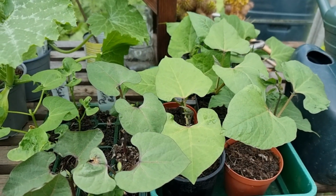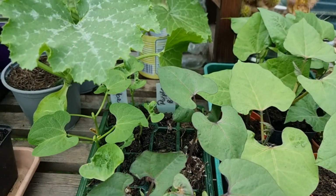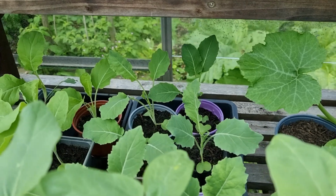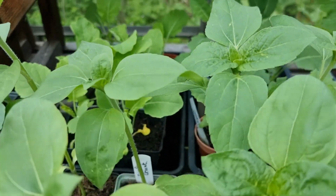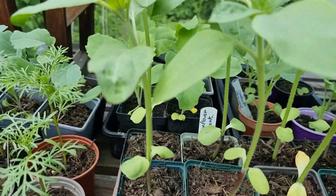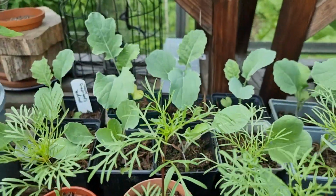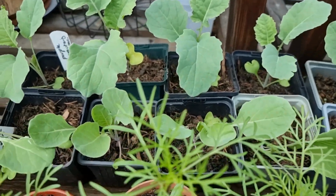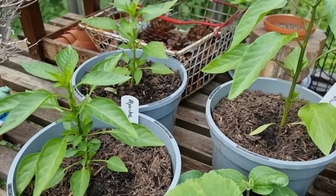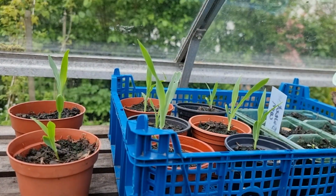And on the staging here, various seeds. Runner beans, French beans, courgettes, different sorts of brassicas, broccoli, sunflowers, cosmos. That's purple sprouting broccoli and Brussels sprouts. And then some chili peppers and some pumpkins. Last but not least, some sweet corn.